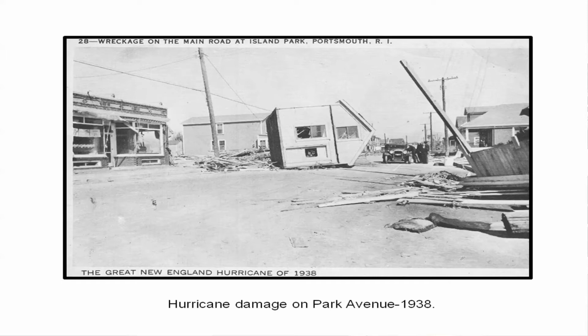What happened was that a 12-foot wall of water came up the Sakonnet River, also Narragansett Bay, by the way. And when it got to Island Park, where there was still a functioning amusement park, right where the 501 restaurant is, in that area, a 12-foot wall of water hit that uninhibited, and some of the houses on Park Avenue ended up over on the Montaup Golf Course. Eighteen people died in Island Park during that '38 hurricane.